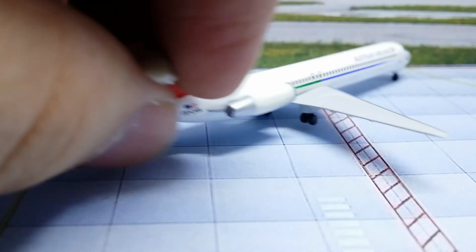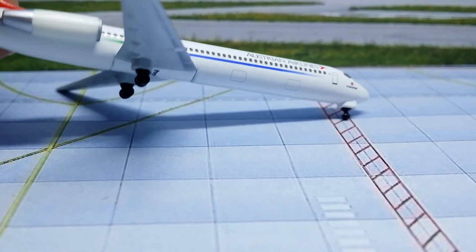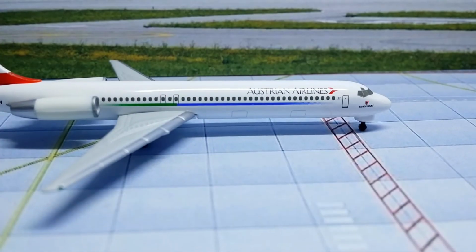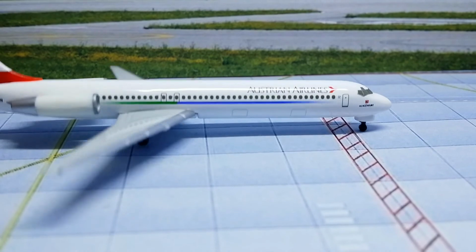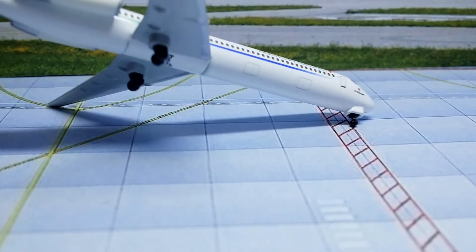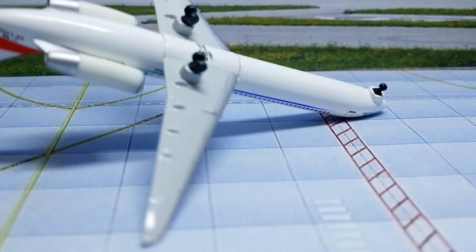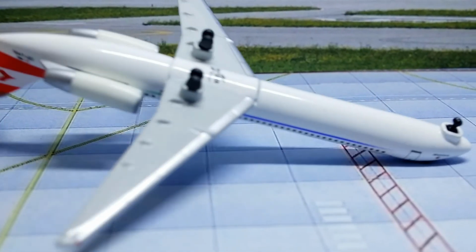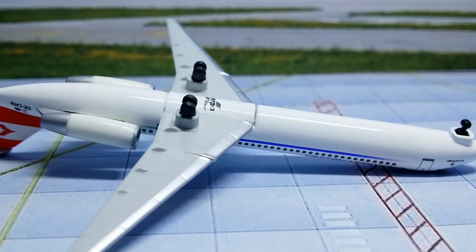And finally, let's take a look at the landing gear. This is, of course, the newer landing gear, not the old clunky Herpa ones. You can see we have the cargo doors painted on this side, and then at the bottom, there is really not much to see in terms of detail.